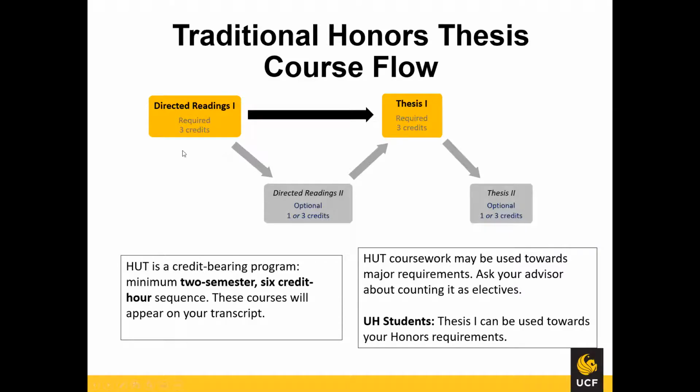That is necessary in order to move on to the thesis semester. So some students complete all of that in the first semester of the program. Actually, most students are completing this in directed readings 1 now. We have a lot fewer students taking directed readings 2, but it is an option because sometimes, like I mentioned earlier, there are obstacles that come up, or your particular project may require 2 semesters for a proposal. And that's totally cool as long as you have your committee on board and you have the time in your graduation plan.